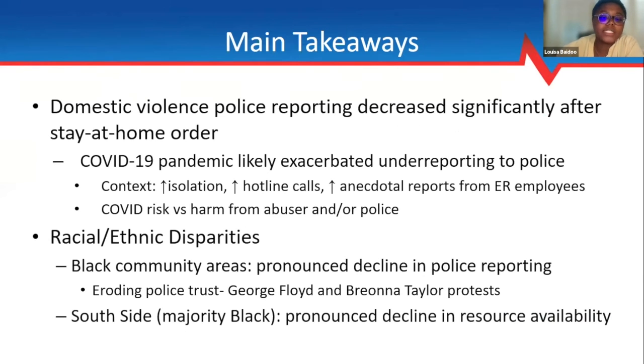So what are our main takeaways? Domestic violence police reporting decreased after the stay-at-home order. The big question was, is this due to a true drop in incidents or an exacerbation of underreporting? And we speculate that it's caused by underreporting. We believe this is because the stay-at-home did isolate individuals at home with their abusers, and isolation is a key risk factor for domestic violence. We also know that there was a national increase in hotline traffic, and hospital employees have reported an increase in DV cases. And these factors point us towards incidents actually increasing.